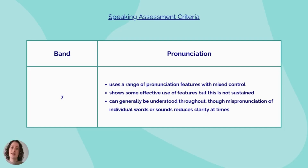Here you can see the marking criteria for pronunciation. As you can see, you can mispronounce some individual words or sounds that reduce the overall clarity at times. But you must be able to use a range of pronunciation features and be generally understood. So, how confident are you with your pronunciation? Recording your answers and listening to them can be helpful when working on your pronunciation.